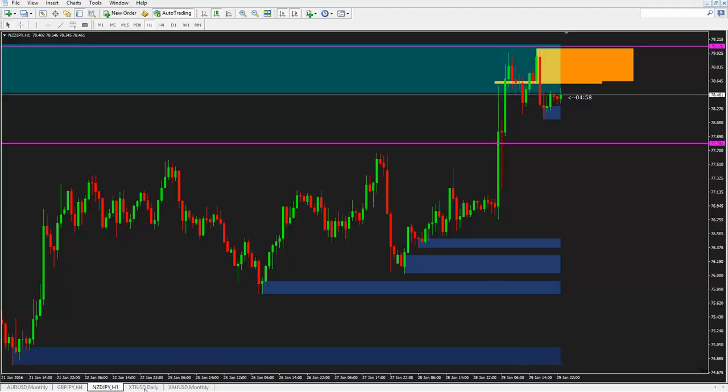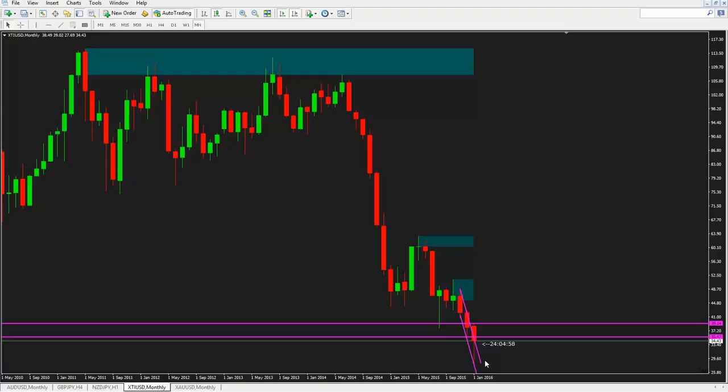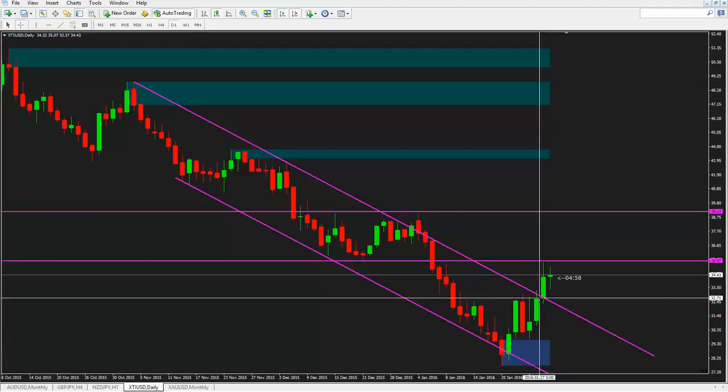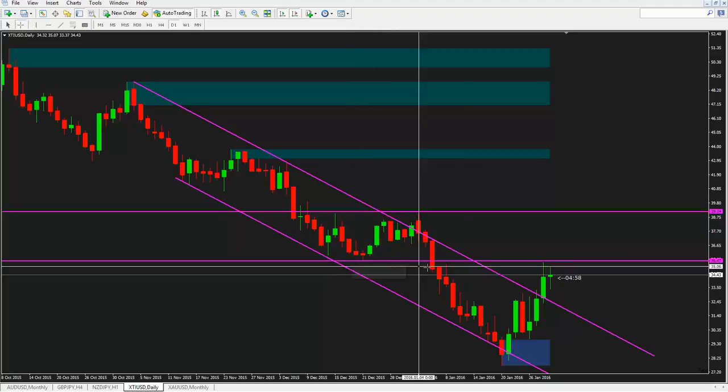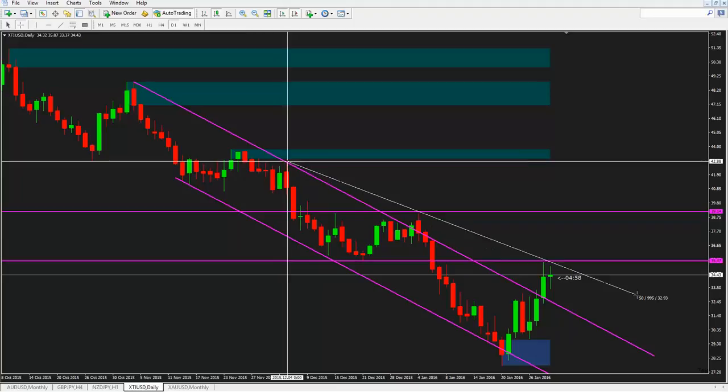Okay, next one is oil, crude oil. So as you can see, let's move to monthly. On the monthly chart, we've made a bearish bar, but we've closed halfway up the bar. On the weekly, you can see that we've had 2 bullish weeks to end the month with, hence the close in the middle of the candle on the monthly. The daily chart, so we're now at resistance levels. We've broken the downwards trend line. However, this trend line is still in place. It's not the cleanest of trend lines.